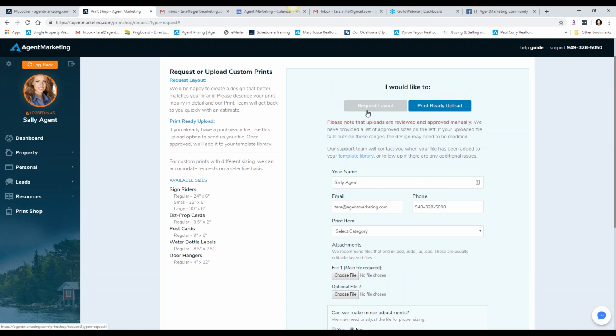So you have two options. You can have our graphics team request a layout, or you can upload your print ready file here. A print ready file, like I said, is not going to be a JPEG, and it's not going to be a document. So make sure you've got what is considered a print ready file. And these are the ones we recommend, the files that end in these formats.